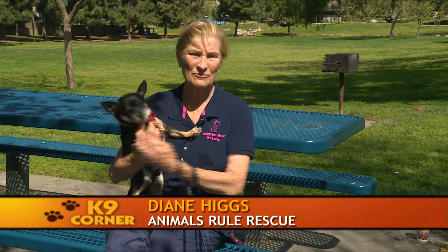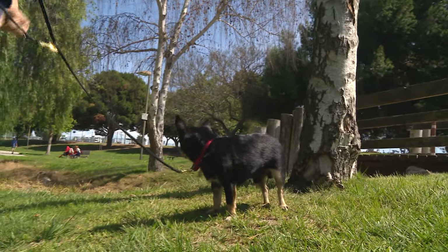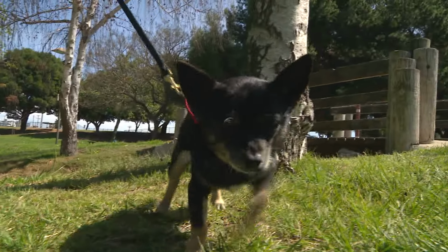All of our dogs that we pick up from the foster families and the ones that are at the facility, they all come together with the volunteers and we have a great time. It's always a lot of fun to come meet the dogs. Even if you're not going to adopt a dog, come see us. We have a great time.